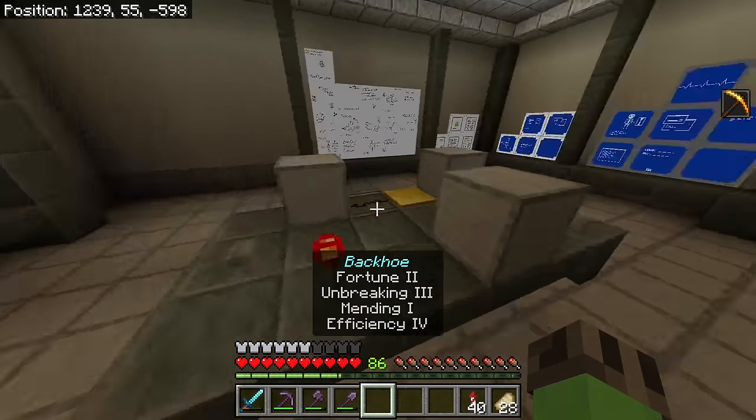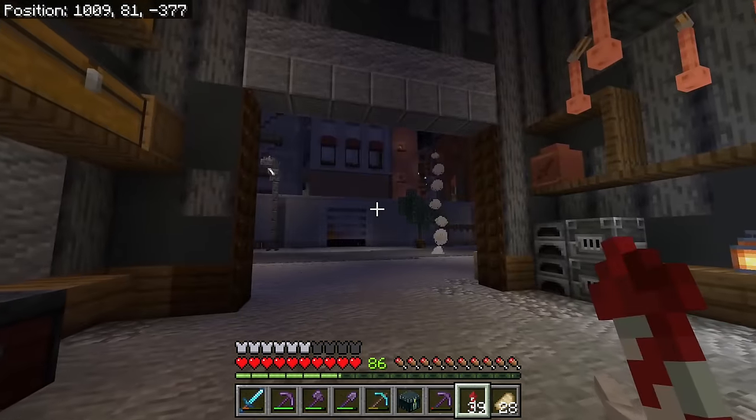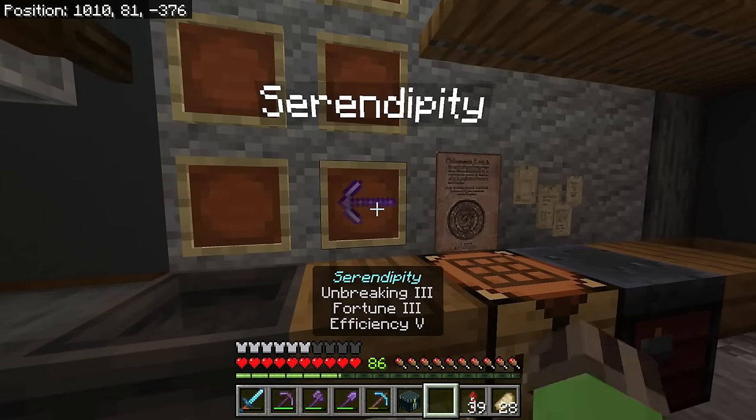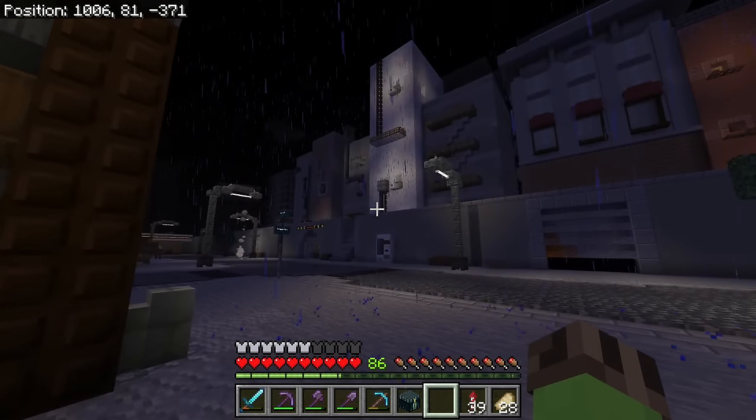But that's that. Just put a few tables in here. I guess I could put a villager in here. It's a rainy night in the city. Hi, Durbin. Serendipity's got to be repaired. Since we're not at home, I guess we're going to create our own new tool wall here.